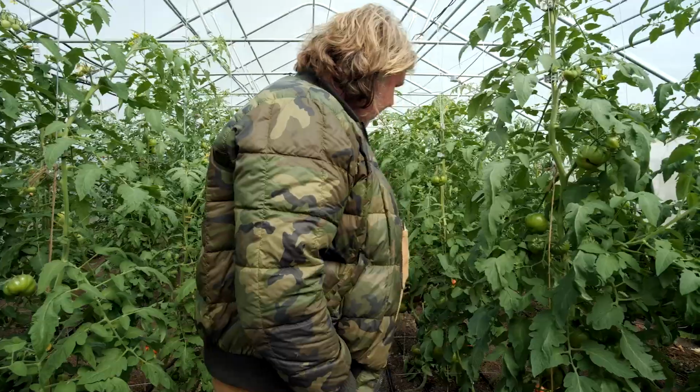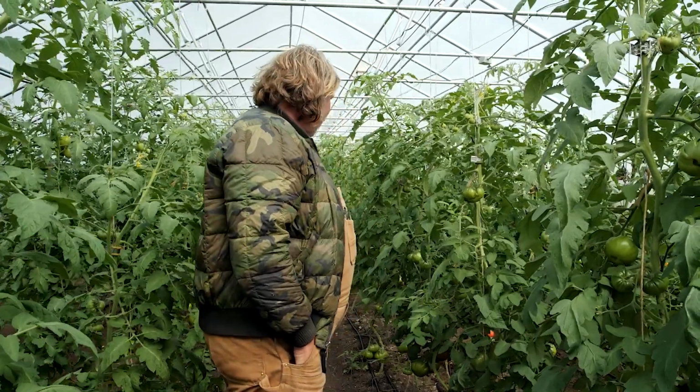I did change things out a little bit, and that's because we have a farm store now and I'm thinking about what's going to look good in there. This first one is Cherokee Purple. They've been growing exceedingly fast this year. I don't know why. Things just change every year.